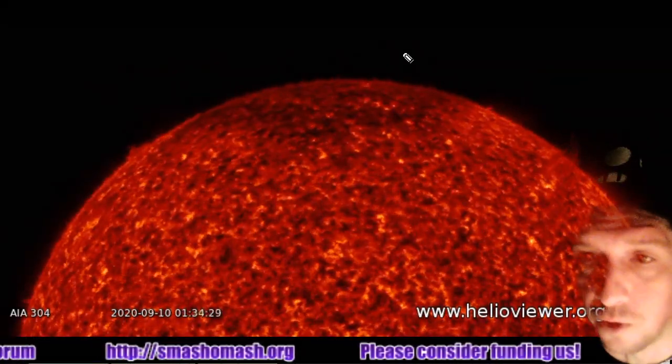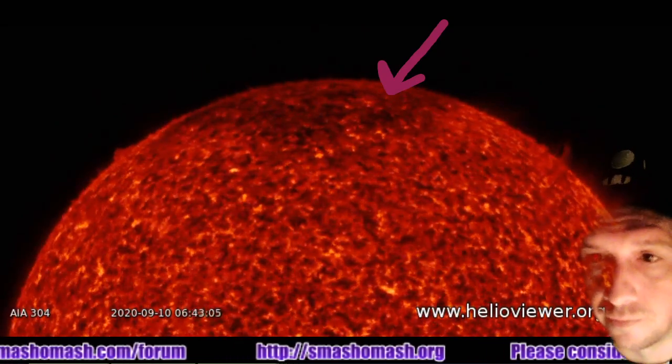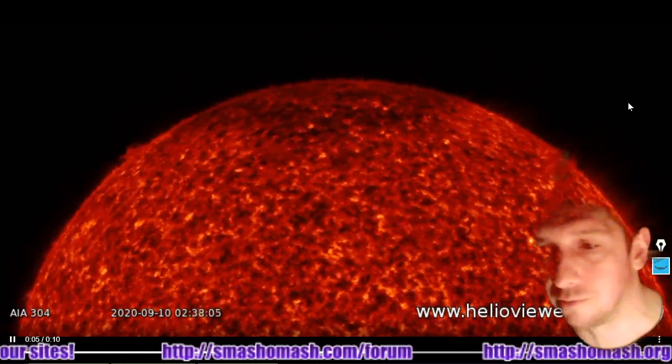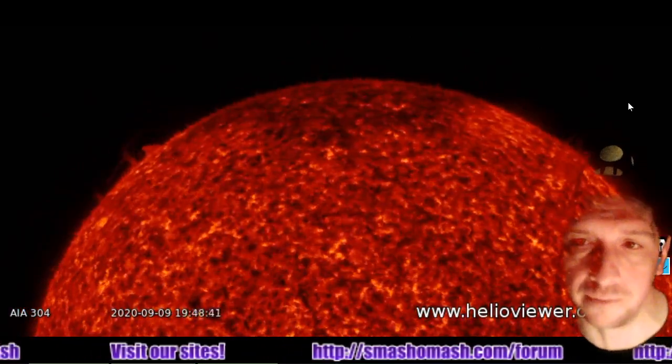We do see some minor coronal prominences up there in the north. Right there's one. And you can see that little brightening of the north solar polar field region. Here's the 171 angstroms view of the same area.